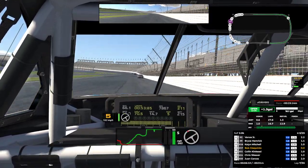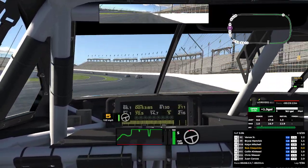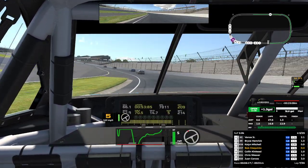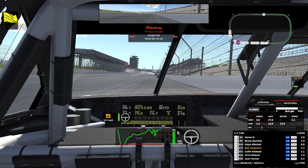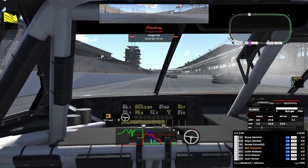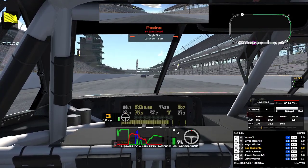Like, someone's gonna do something stupid, like grab the grass into 1 or 3. Slide them up the track, get the loose. Mitchell in front is now. Caution, like that. Of course, caution, be careful. Single file. Pit road is closed. Jetster, 18. Charge. It's only been 7 laps.